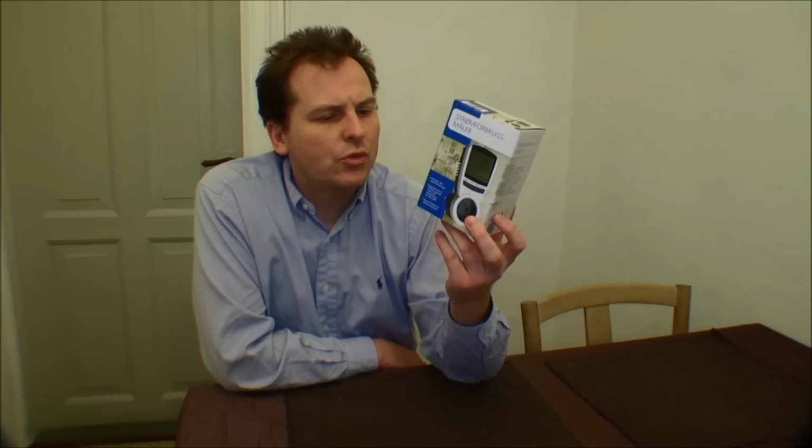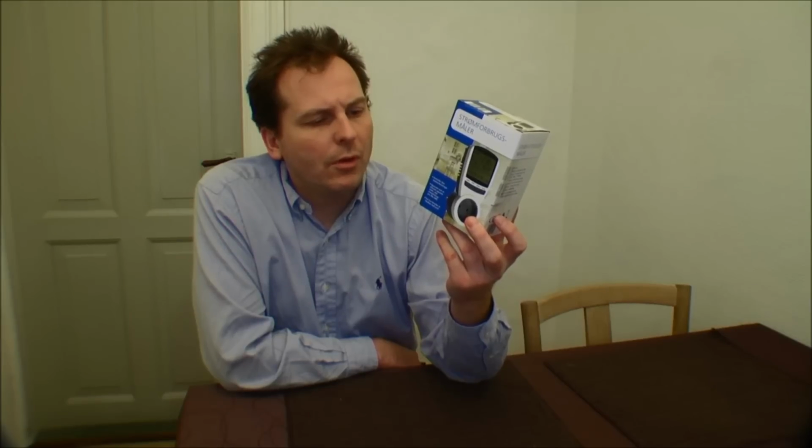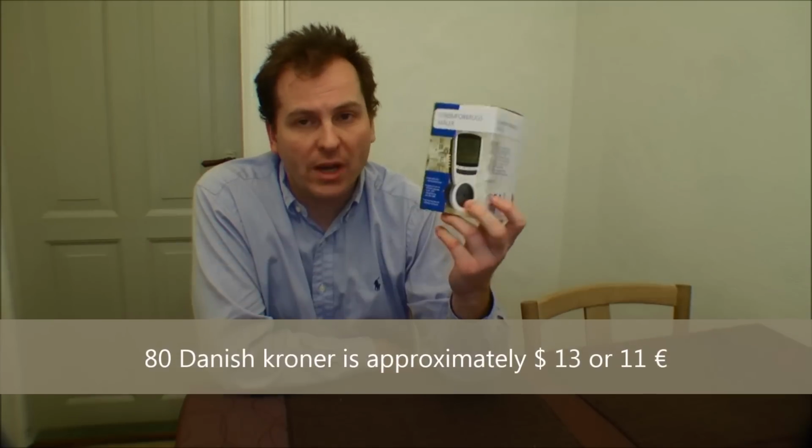These can be bought all over the world. I've seen multiple films from the United States where you have a lot of brands like this. This is a German model. It's distributed from Hamburg in Germany. And I bought this because it was cheap. I didn't pay much for it. It was like 80 kroner, and that's a good price.